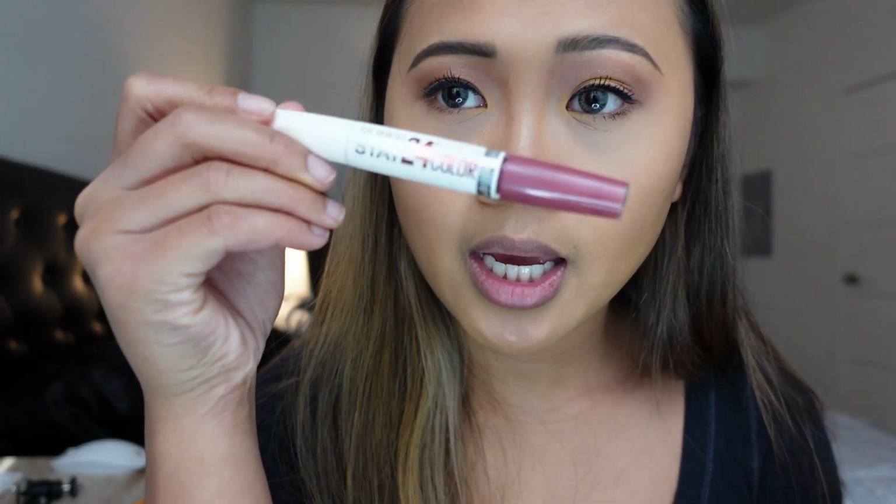I usually like to use my Superstay 24 hour color by Maybelline, because this stays all day wherever I go. I don't have to retouch my makeup or anything. The color stays there. So when I'm eating or whatever, my lipstick usually fades, but I still have that color on my lip. As long as I have color on my lips, that's all that matters.